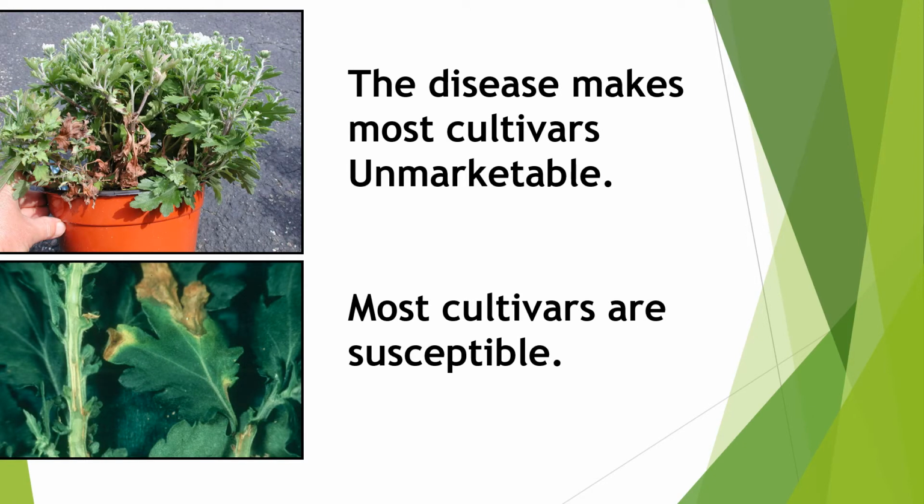The disease makes most cultivars unmarketable because even if a portion of a plant is discolored, the entire aesthetics of the pot has been damaged and it becomes unmarketable. Most cultivars are susceptible. There's a range of resistance among them, but unfortunately the ones that are most popular are always the ones that are most susceptible.